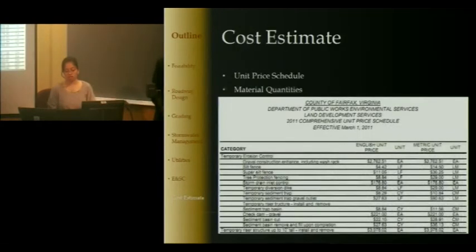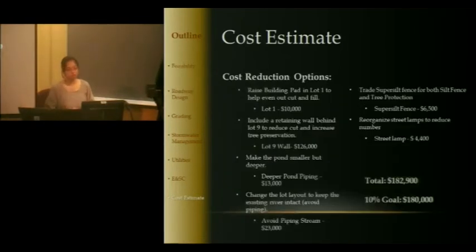Every project has a cost. We use the unit price schedule to get our cost multiplied by quantities. We were also asked to get some price reduction options, including we found that street lamps cost about $4,000 apiece, so we could try and reorganize, get rid of one of those.